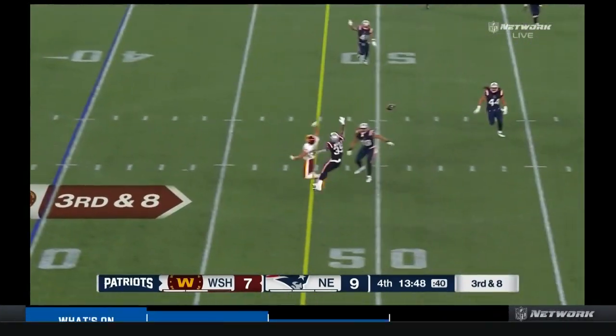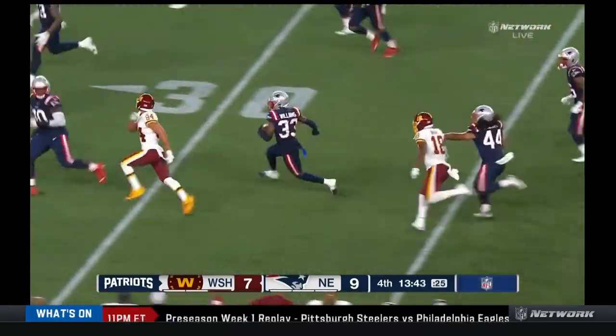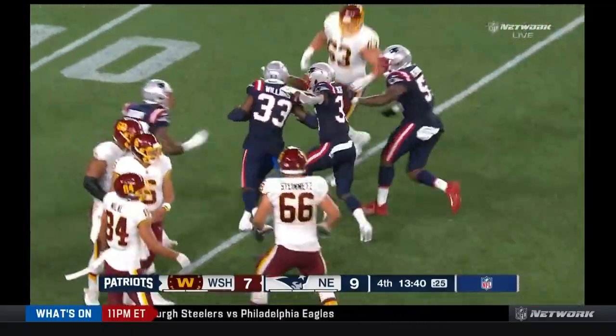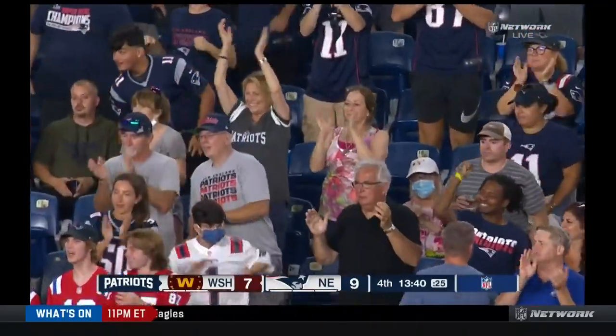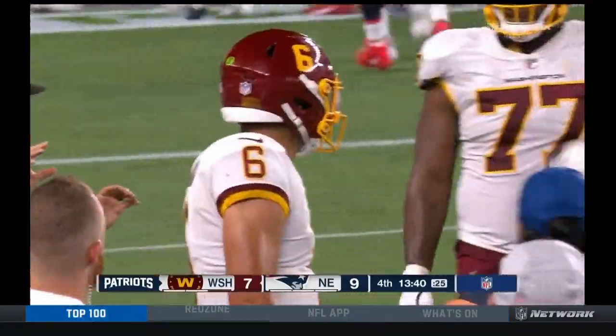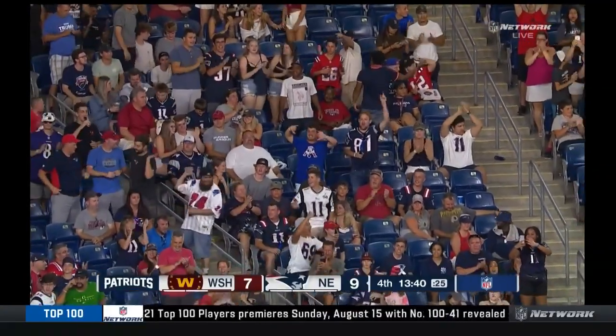Montez again, under pressure. It's a good ball, and it's picked off. Down the sideline, a cut by Williams. Jawan weaving his way across the 20. That's good for him, too. Make some plays, get him going. Third-year defender out of Vanderbilt. Second-round pick for the Patriots back in 2019.